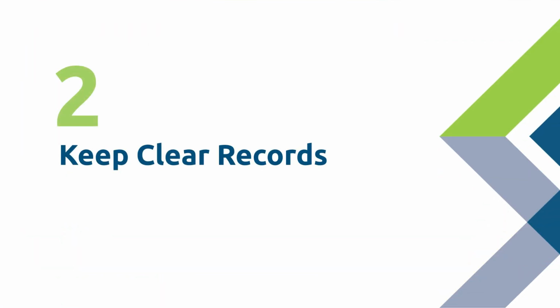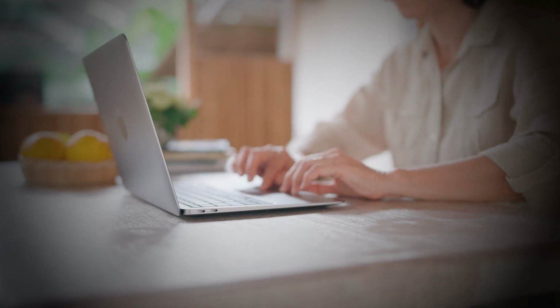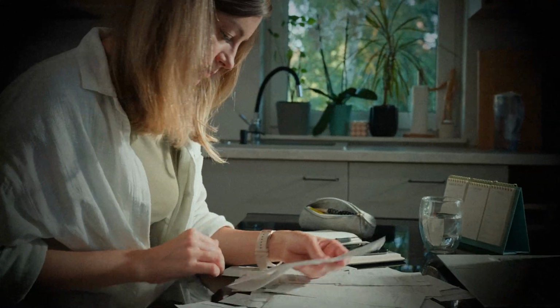Next up, at number 2, keep your records crystal clear. HMRC requires you to maintain detailed receipts and invoices for at least 6 years. But this isn't just about compliance, it also helps you prove your case if they ever ask questions. Organise your receipts digitally or in physical folders. Label them by category: travel, equipment, utilities, etc. And don't forget to keep records of any transactions involving cash or unusual payments. A clear paper trail can make all the difference.